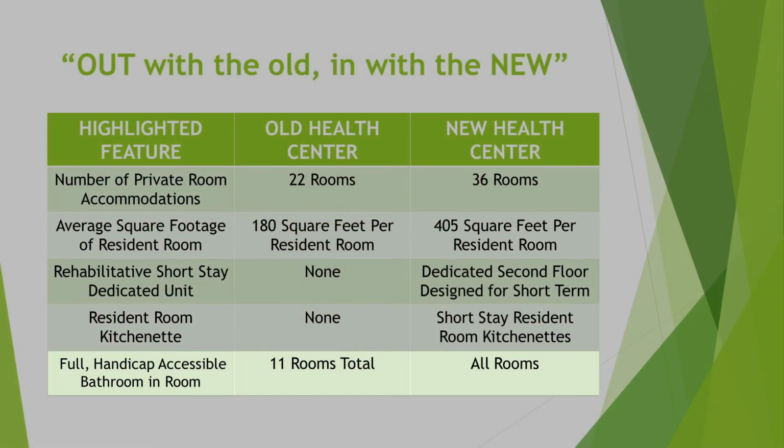Lastly, and largely, bathrooms. In our current health center, when I joined the organization about 7 years ago, we had 5 full baths in the whole place. And in our new accommodations, after the renovation's complete, every room will be equipped with a full handicap accessible bathroom. Roll-in showers, sinks that have nice handicap accessible paddles, and a mirror that comes much lower with a sink that can be adaptable for somebody that may be using an assistive device like a wheelchair for mobility, something that our current operation also does not have, being that it was a 1981 design.